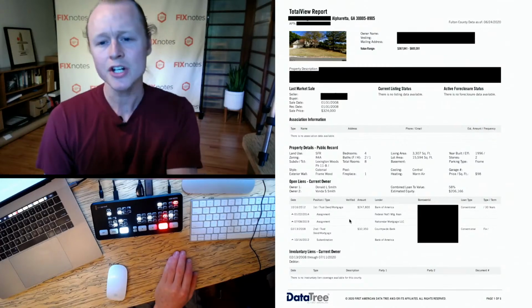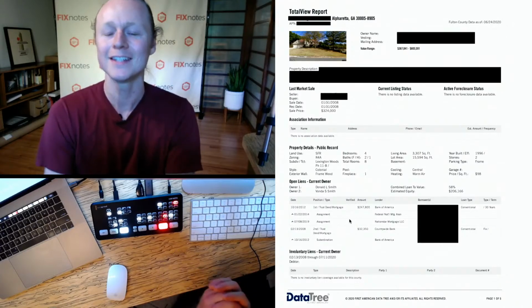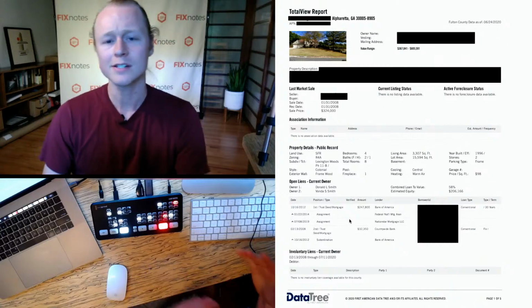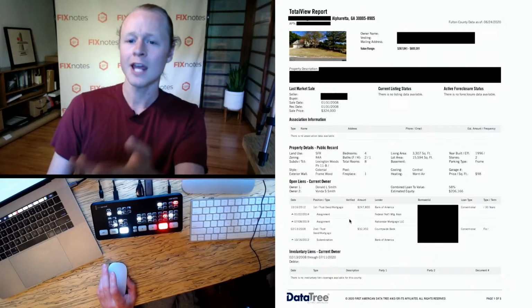Is it the right origination amount? Is it the right balance? Well, it's the same thing. The origination amount is the original loan balance. Is it the right origination date? Is it the right lender? Does this make sense? So we pull up the account, we see the APN number, the owner name, the mailing address.